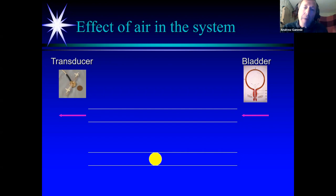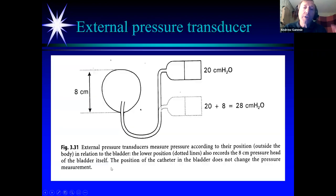If we have an air bubble in the system, then a pressure wave coming down the tube will meet the air bubble and squeeze it. It will contract. Water does not compress. That's why it passes on pressure so well. But air in the system does compress, and so you get a smaller pressure at the end. So we want to get rid of the air, and that's what the syringe is doing in the system. It's flushing through the water to get rid of all that air in the system.